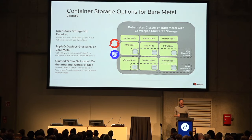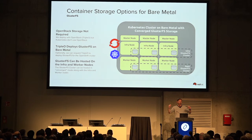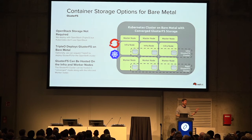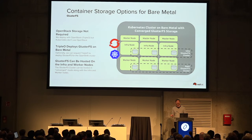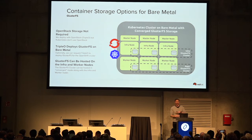When I deploy with TripleO or manually, it doesn't matter, it will work in the same way. I can create what we call a converged cluster of GlusterFS on the same nodes where I run the pods. Actually, GlusterFS in this case is containerized, so it runs as any other container, as any other pod. In the infra nodes, maybe you are going to do that to host your registry, with the images for your containers. And on the worker nodes, you can have another GlusterFS cluster, and that will be for your persistent volumes, when your users start creating them, and you can consume it directly from there. So with TripleO, you can get up to speed super fast with this.